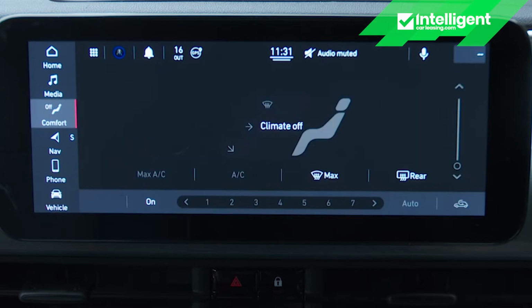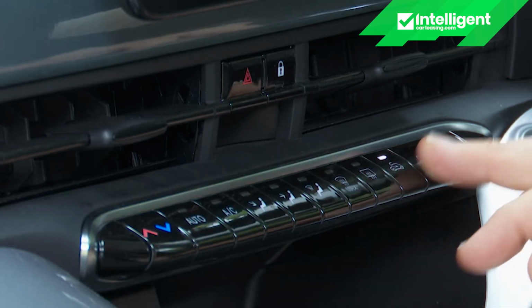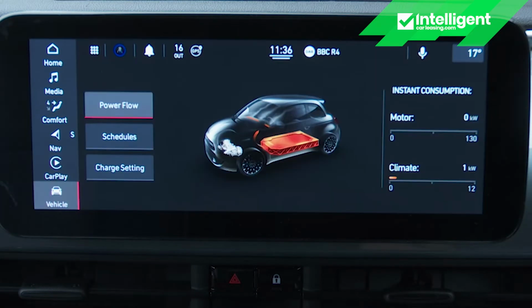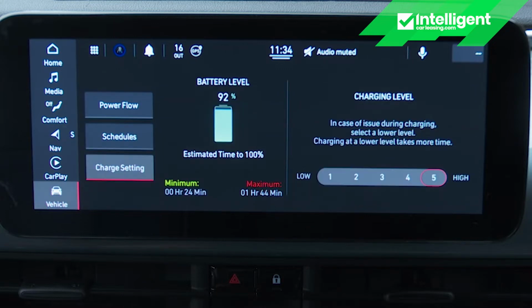Comfort offers ventilation options if you don't want to use the piano key style physical buttons retained beneath the display. Media has a 4-speaker DAB sound system plus Apple CarPlay and Android Auto, and vehicle connects you into the Uconnect system's various EV pages covering power flow, charging schedules and charging settings.